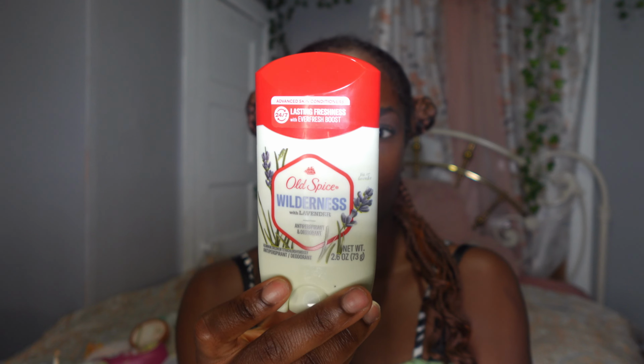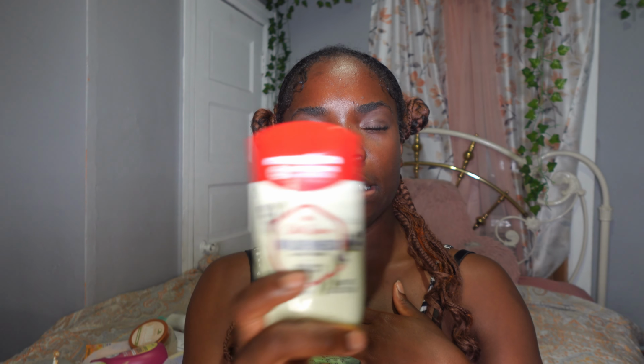Old Spice. I love Wilderness. I think this was the first one I got. Literally smells like lavender. My mom's like, why do you use men's deodorant? This literally has a scent of lavender. Are you crazy? So this is like a basic everyday. It's gonna keep you nice, keep you fresh. It is the antiperspirant and a deodorant.